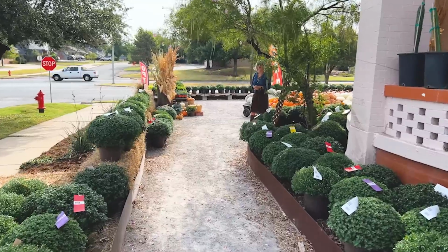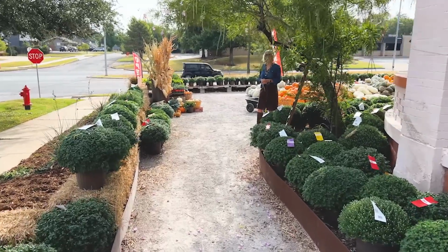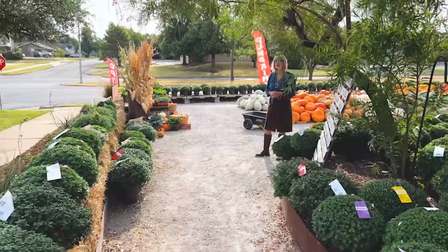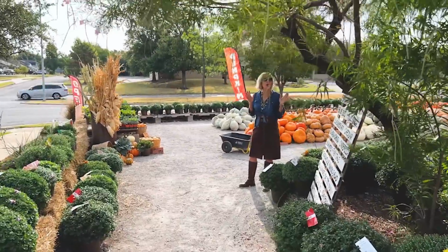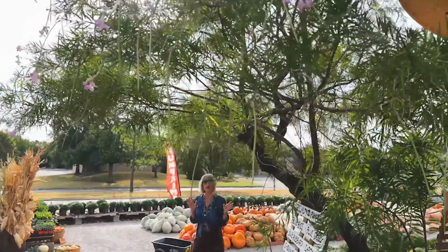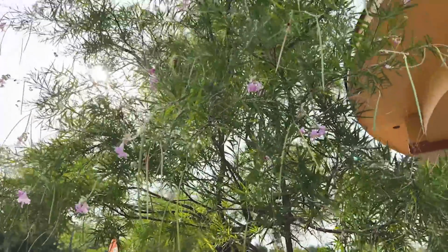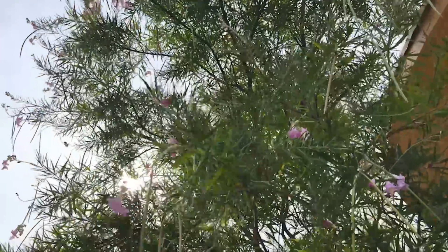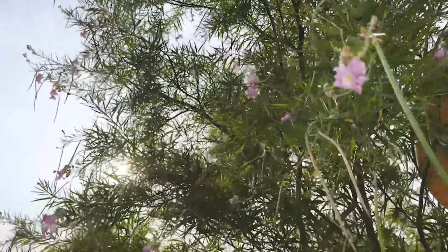Well, Stuart, come on in to this very, very magical place. Say hello to the blooming desert willow. We always say hello to it whenever we come and visit our friends at Bricks Exchange. I think it's something I always look forward to when it blooms this time of year.